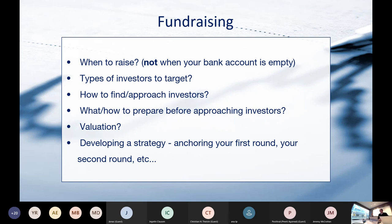Fundraising. So the big questions. When to raise money? Well, general rule, don't wait until your bank account is completely empty. These are obvious questions and answers, but just very quickly, the types of investors to target. Again, as Camilla stated earlier, you have different stages, and looking at friends, family, fools, I guess, would be the first stage. Then you have the seed investors, the VC, the family offices, the specialists, etc. But you should look at your own local environment in the initial stages, and then start to branch out a little bit towards the larger investor groups.